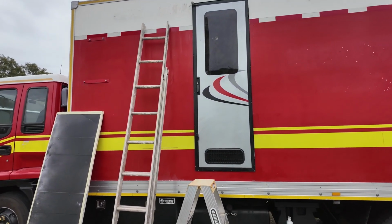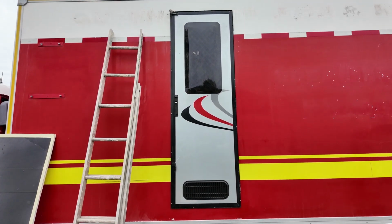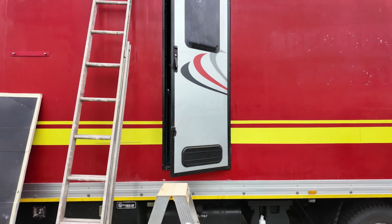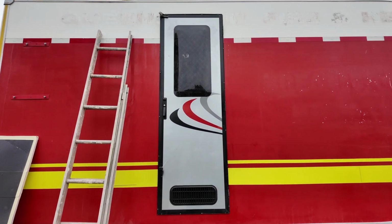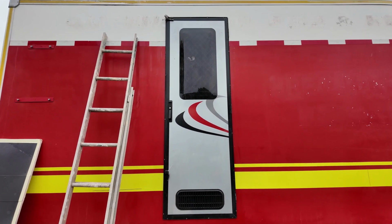Now, I know it doesn't really match in with the scheme, but I might just get it wrapped or painted or something. We'll see how we go. But that's not a priority. Cosmetics are not a priority at this stage. Functionality is. So that is one caravan door we picked up for $400 second hand from a caravan wrecker. Saved us about $1,600 on that front.